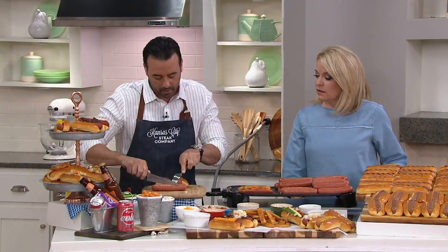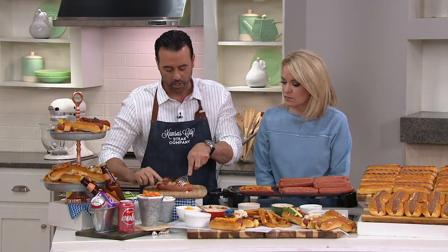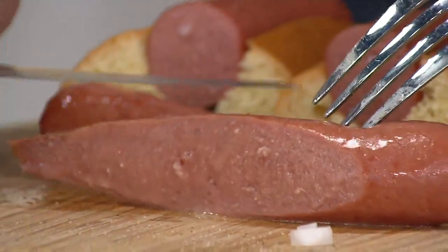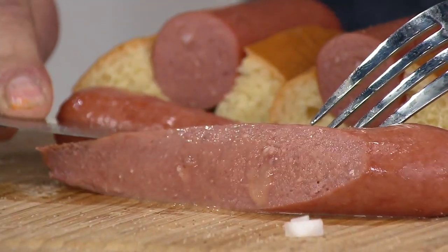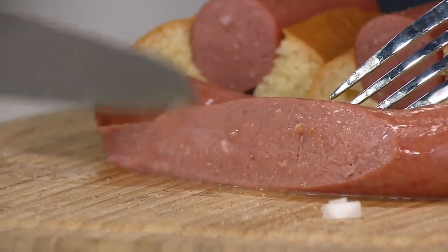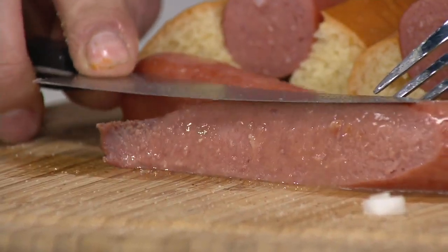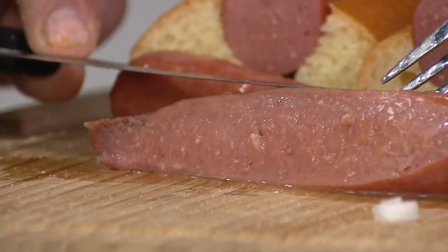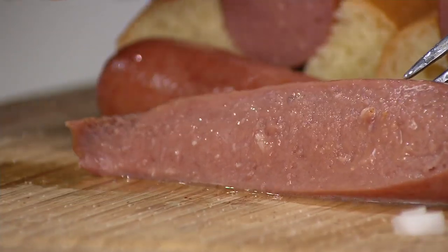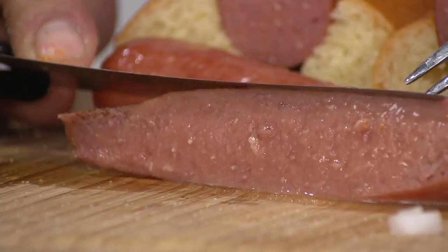So let's just get right into the heart of the hot dog. Look at that. So this is a juicy hot dog. It's just so juicy because there's Kansas City steak in here. All our classic cuts, sirloin, ribeye, tenderloin, inside this hot dog. And then we just spice it a little bit with some garlic, paprika.